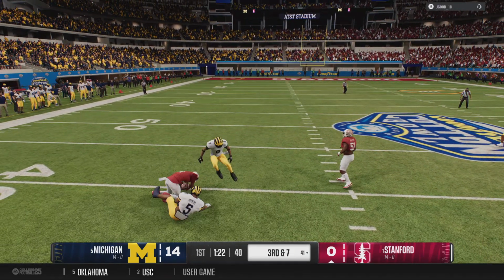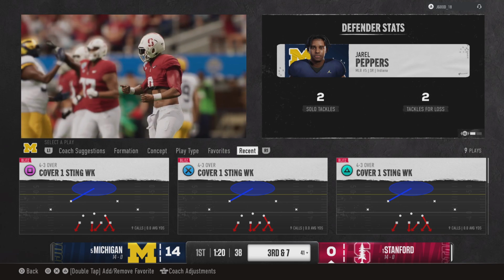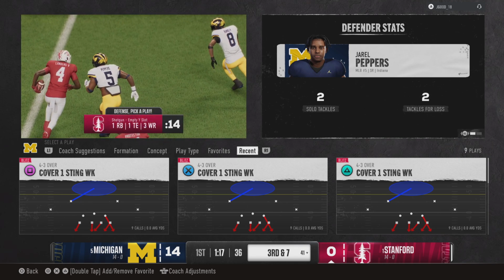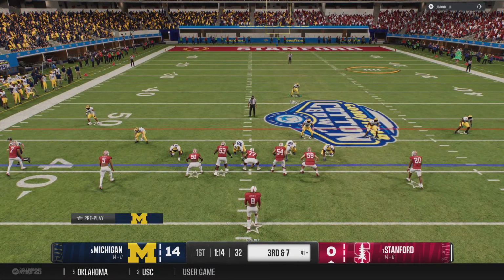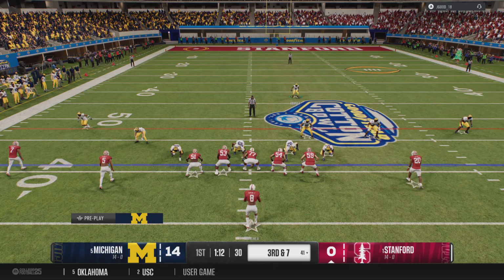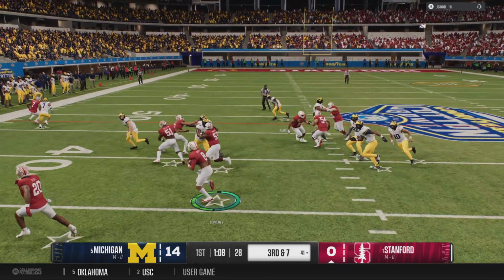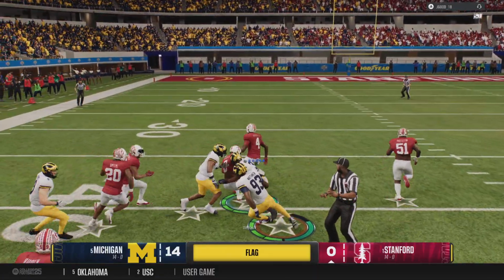A short completion to the tight end. This one goes nowhere. Lucky to get back to the line of scrimmage. Well, the offense is trying to create some matchups to their advantage, but man, this defense is so athletic. Nowhere to go here after this catch. It's an option look. Got the first down, now looking for more.